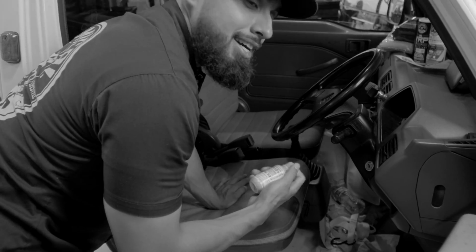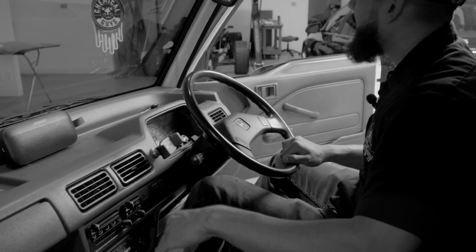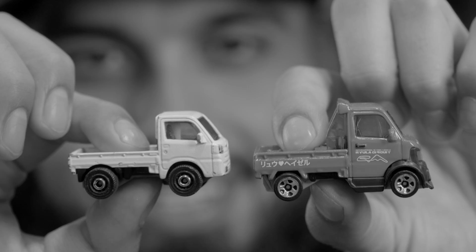Damn, his breath stinks. Can you actually tow with this? Or are you not a hoarder? How are you not a hoarder? Hey, how much horsepower does this thing have?